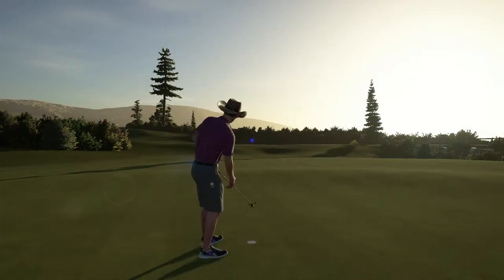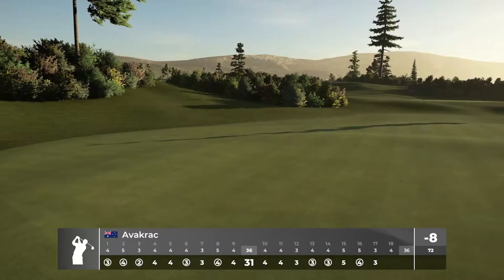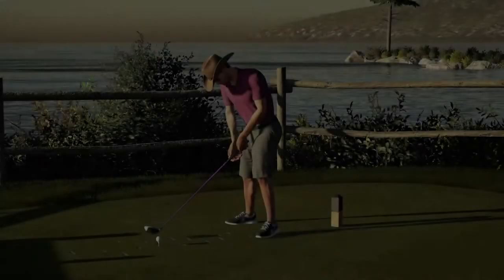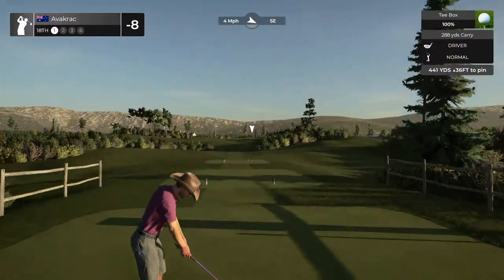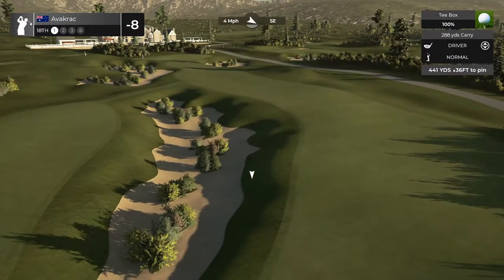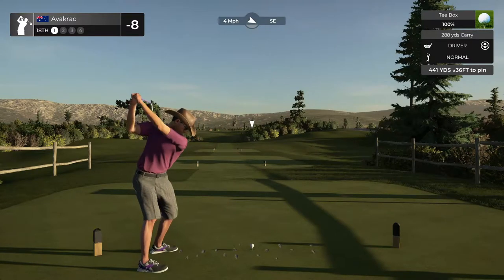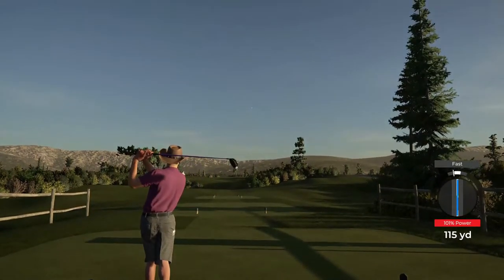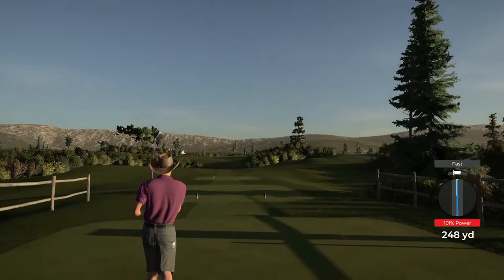Alright, let's tap that down. Let's move on to the last hole. This has been a nice course. Actually thoroughly enjoyed this. Alright, hole 18. Definitely can bite you if you do not put it on the fairway. I think we'll come in from this side. This one. Thank God we're on the fairway for the last hole.